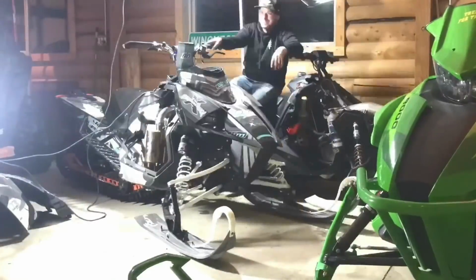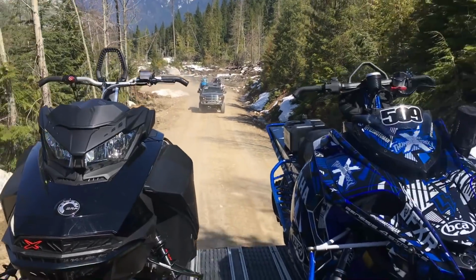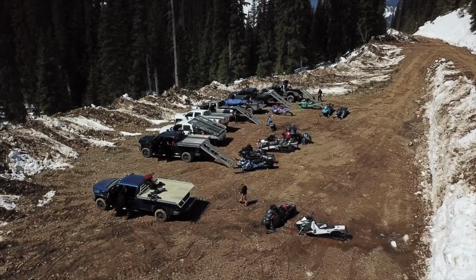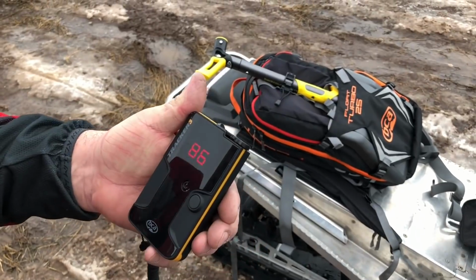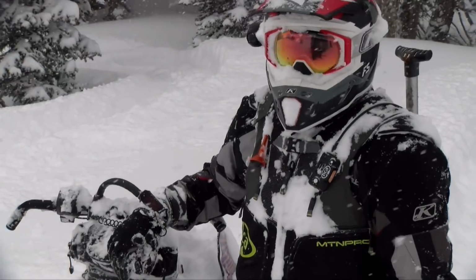After a quick wrenching session to make sure our sleds are ready for a big day in the backcountry, we're off to the North Columbia zone to find some stable snow, fun trees, and maybe even some steep lines to ride. We always carry a transceiver, probe, shovel, airbag, and a BC Link radio.